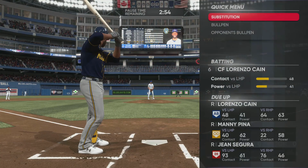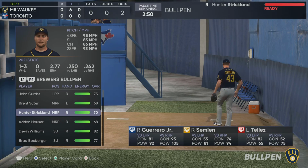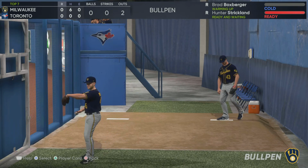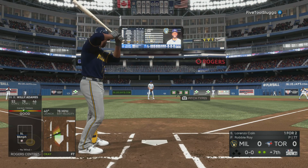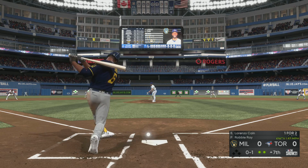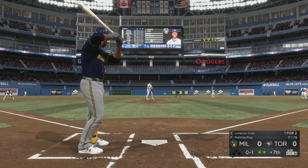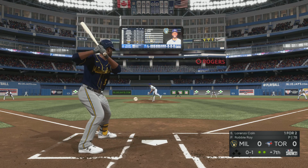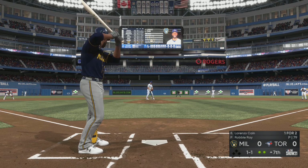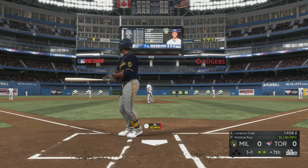So here is Lorenzo Cain, flew out last time up. Here's the first pitch. And he swings right over the top of this one, nothing and one. Sometimes you just got to laugh at yourself. Hitting's the hardest thing to do in all of sport. You take an ugly swing like that, take a deep breath, step out, smile about it, and get back in that box and try and do damage.